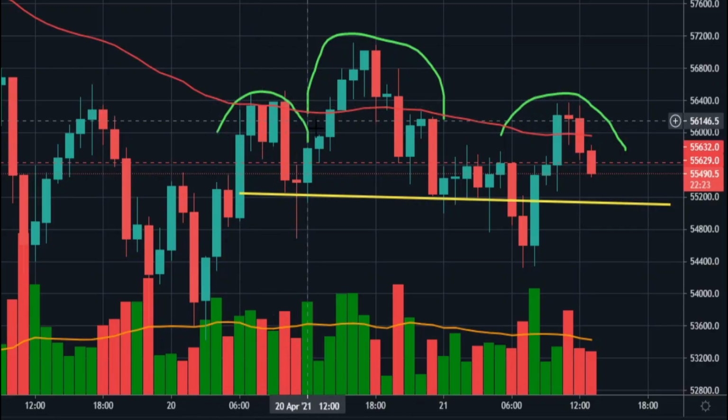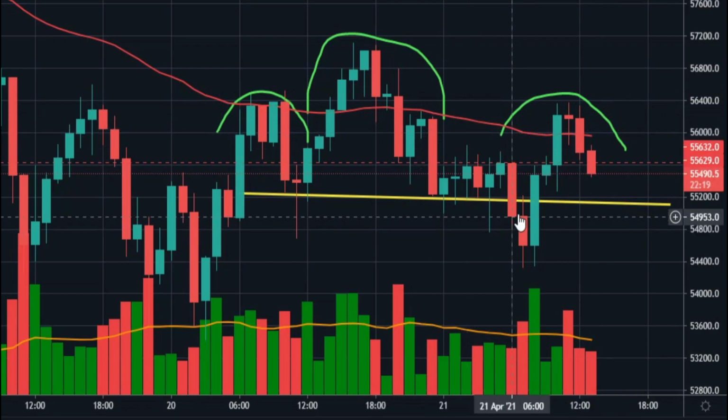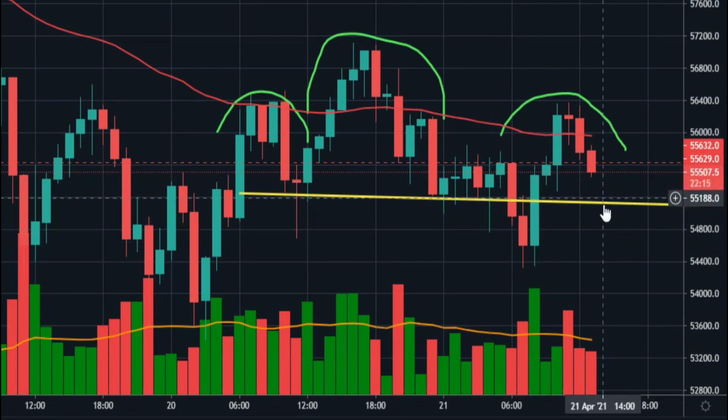Let's dive right into the price action. Okay guys, so as you can see, we just have a nice head and shoulders pattern playing out really nice. Again, just a brief moment of oversold territory, and it does look like we are moving down, guys.